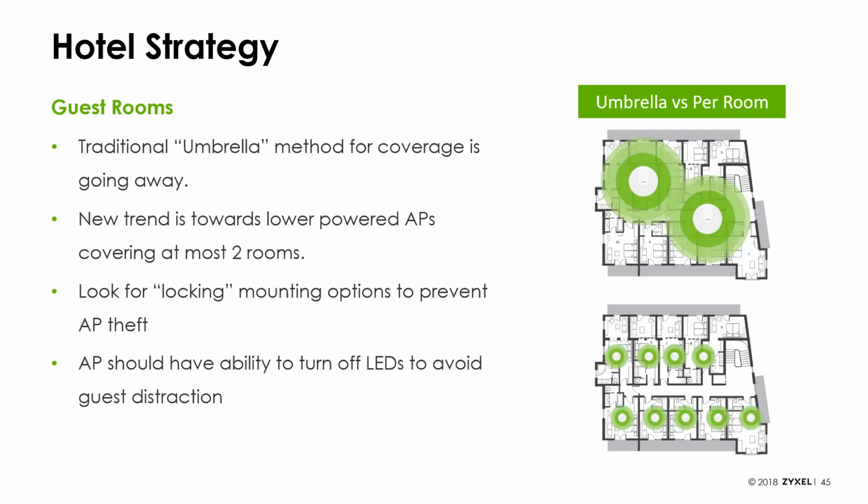You may want to hide the access points behind furniture, again, to make it harder for people to notice it and steal it. And you want to be able to turn off the LEDs, especially if you've mounted the APs on the ceiling, because a lot of people have issues with those blinking lights interrupting their ability to sleep, and a lot of people get paranoid about what those devices are and think they may be cameras or some other spying device.